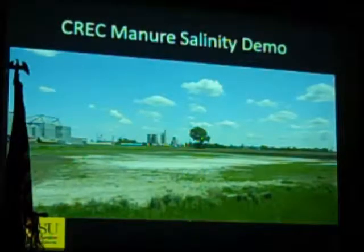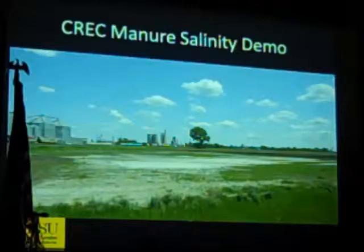We also did some manure salinity work here at the Carrington Research Extension Center, and that site is not being used for manure right now. They got a bunch of different cover crops and alfalfas going on up that way, but this is just east of the pasta plant.